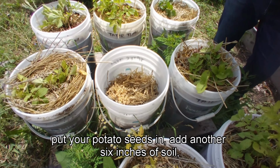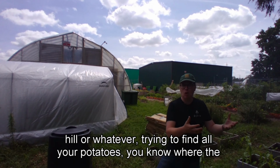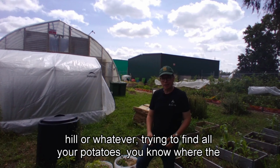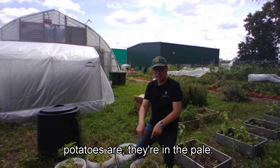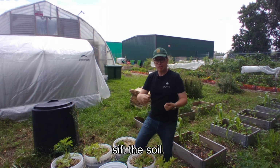soil, top it off with straw, and that keeps the UV out, keeps the moisture in, and allows the plant to continue growing. At the end of the season, instead of digging up through your hill trying to find all your potatoes, you know where the potatoes are. They're in the pail. So we just dump everything out, sift the soil, and we have our potato harvest.